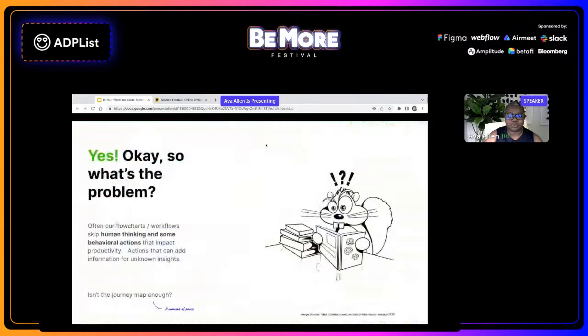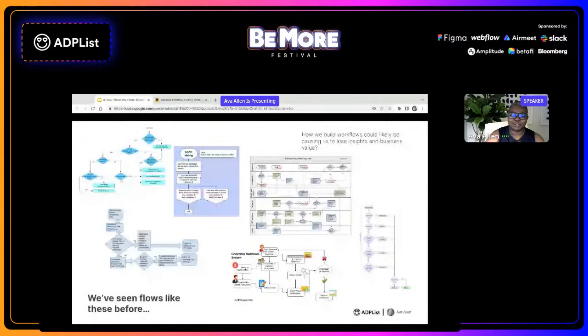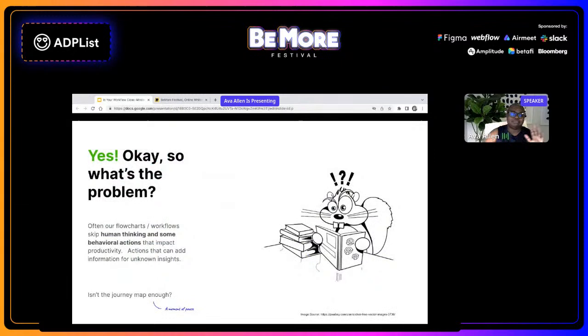So we've all seen these workflows. I grabbed these from Google, commercial free. We've seen a variety of these things. You might work with people who give them to you for evaluation, or you might create flows like this yourself. It gets the job done, right? However, an important step to reiterate is how we build workflows could likely be causing us to lose insights and business value. So you might ask after all that, yes, I get that, but what is the problem?